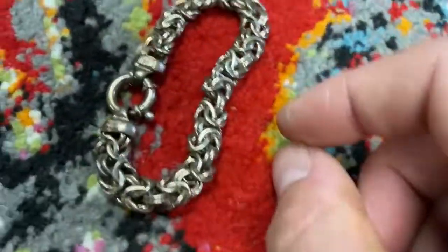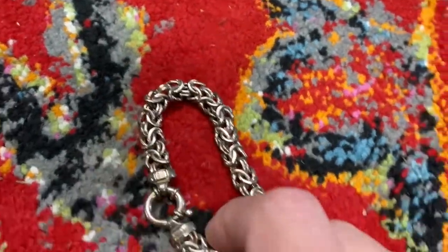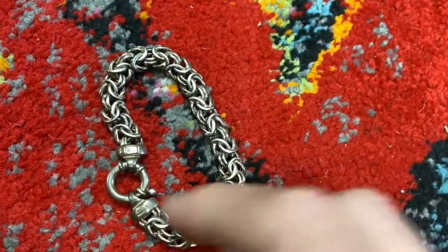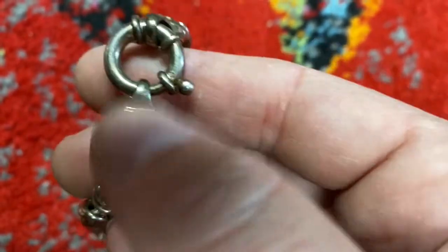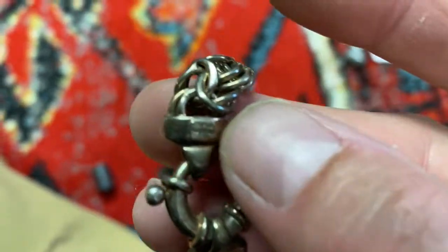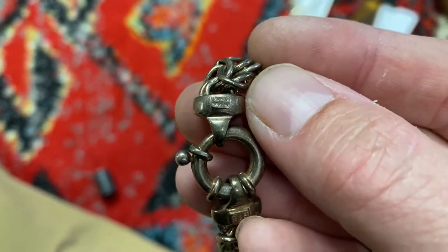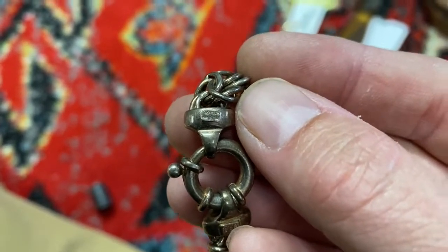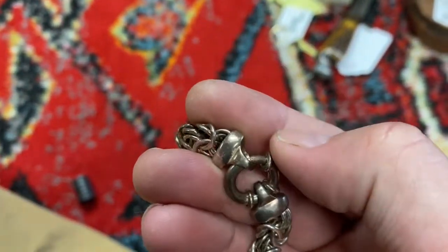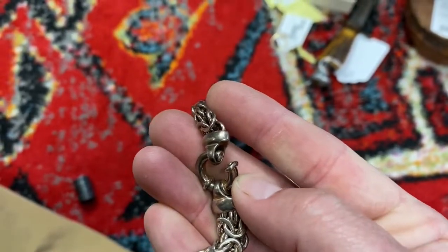All right, now for the bracelet, guys. I paid $10 for this. It said fashion bracelet. We're going to use my magnet. Nothing here. I took a calculated risk. I didn't take my loop and look, but I saw that there was a little stamp right there, and also right over here. I just took my loop out and looked at it. You know what it said? It says 925 Hilor, H-I-L-O-R, made in Italy.